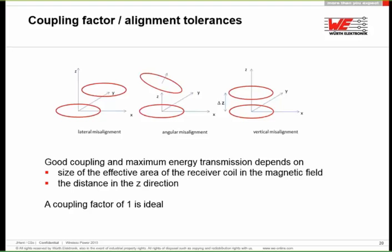This is what, let me say, the coil supplier can influence. And now we come to a point which you, as the developer of a system, can influence. This is the alignment of the transmitter and receiver coil. So you can use a high-performance chipset and a high-performance coil, but you can spoil it by placing the coils not correctly or not ideal to each other. If you have a lateral misalignment, an angular misalignment or a vertical misalignment, you can negatively influence the coupling and the efficiency of the overall system.